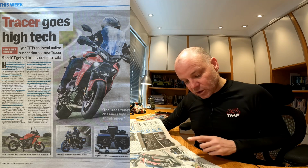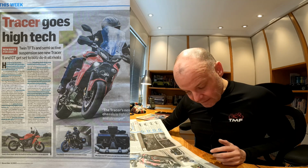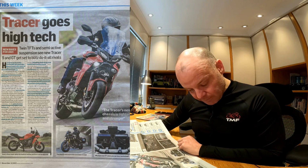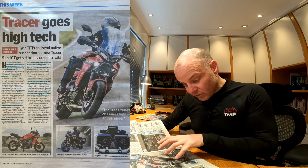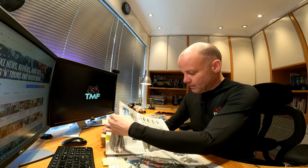All the usual bits you'd expect on the GT carry over, so that means heated grips, LED cornering lights, quick shifter, colour matched panniers. We don't know the prices yet, but we're expecting it to be launched in early 2021, dealers in March, so we'll find out the prices soon enough. But I think that looks like a nice bike now. Not that it didn't look nice before, but they've done a good job on that. So yeah, we'll see what that's like to ride, maybe.